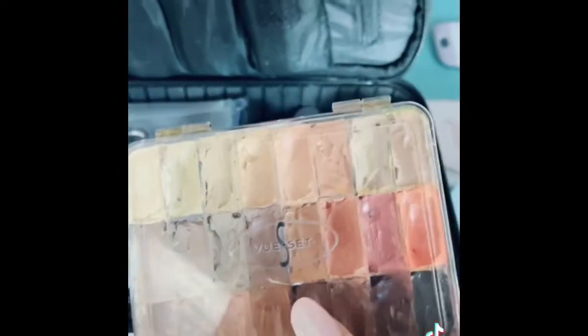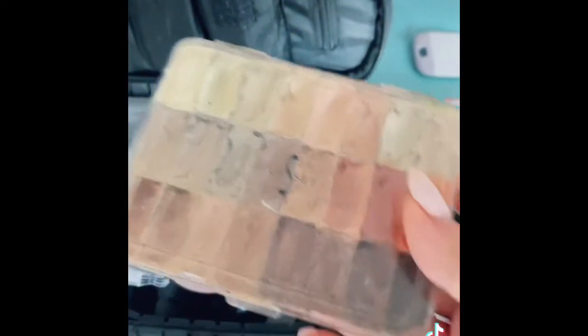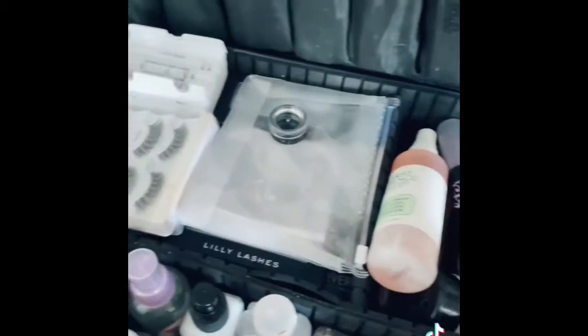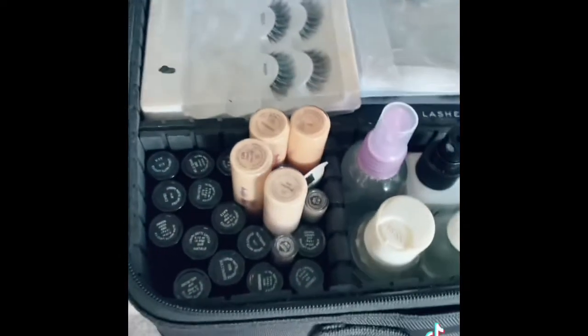I use this to camouflage acne, under eye circles, hyperpigmentation, highlight, contour, color correcting, you name it. Even cream bronzer. This is one of my favorite things in my kit. So that section is done. I'm just going to move over this way.